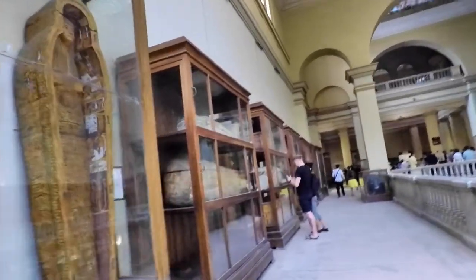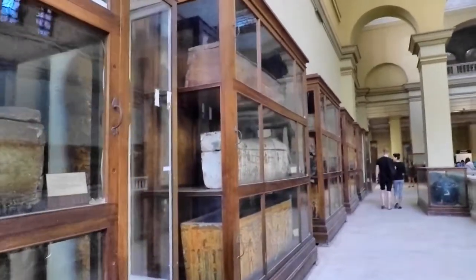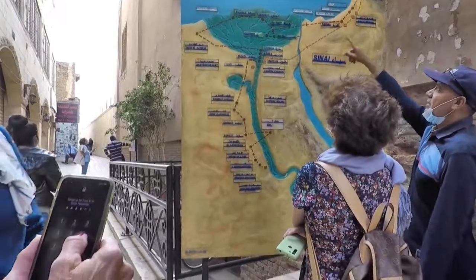It was profoundly helpful to have a guide to help us understand all of the things that we were seeing. If you're into learning about history and culture, this is a great place. You could spend a lot of time here.